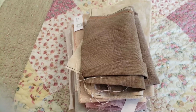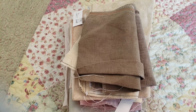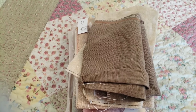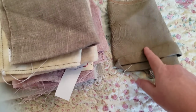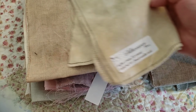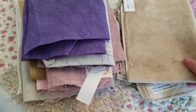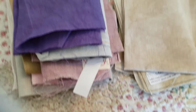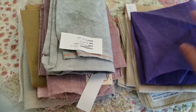Okay, and the last pile, I'm thinking that this is good because when I'm getting ready to start a bigger project, I can just watch the video and see what I have, right? And I can go right to it. That's a pretty darker color. Pretty raw linen there. Another Silk Weavers. Well, there's a lot of Silk Weaver solos. There's a pretty neutral linen there. Pretty grape color.